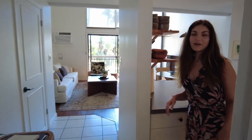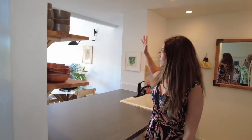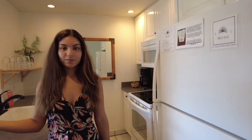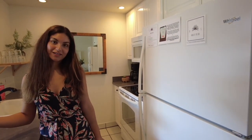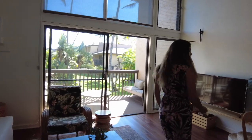The kitchen has been updated, new appliances. They also cleared out some cabinets that were here, so it has a really nice open feel and lets in lots of light. They actually call this condo House of the Sun because of the beautiful Haleakala Sunrises. You come this way, there's just a closet here, and then a nice big living room and dining area, vaulted ceilings.